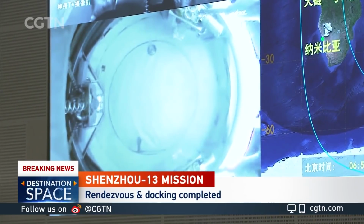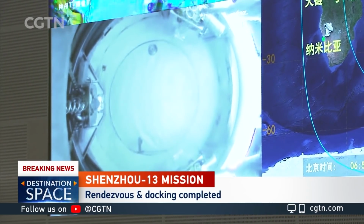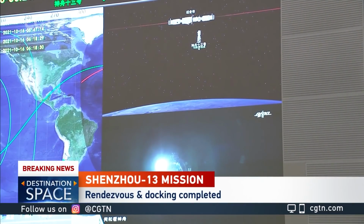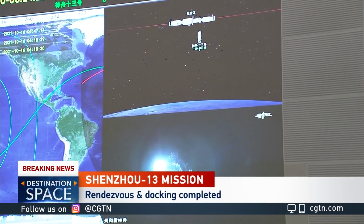And then you can watch and you'll see these latches come in to grab the space station and the Shenzhou and bring them closer together. And so a lot of this is just, these cameras are there for the engineers, not for us, but we're looking over their shoulders.